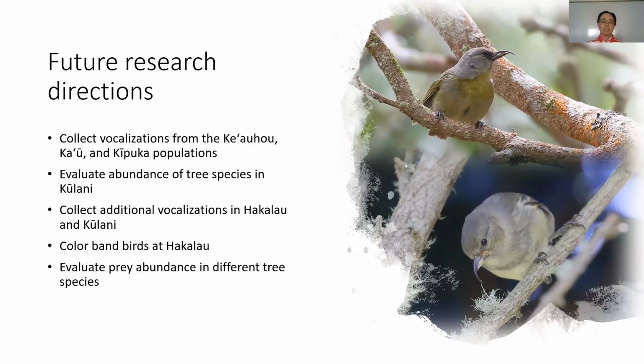And then collecting additional vocalizations from both Hakalau and Kulani, because Kulani has kind of 2 populations of, Kulani is referring to Pu'umaka'ala, by the way, sorry if I didn't clear that up.